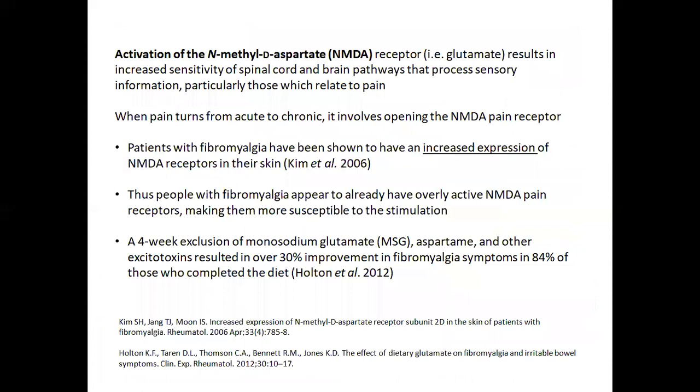So again, focusing on pain and pain stimuli, if we look at things like the NMDA receptor, this is involved in the process of sensory information, particularly relating to pain. Usually when pain turns from acute to chronic, we see this opening of the NMDA pain receptor. Individuals with fibromyalgia have been shown to have an increased expression of these receptors within the skin, which helps to clarify why they're so sensitive to normal touch. People with fibromyalgia tend to have overly active NMDA pain receptors as well.